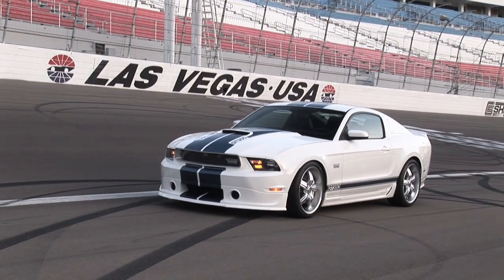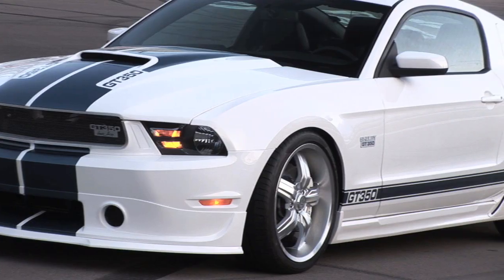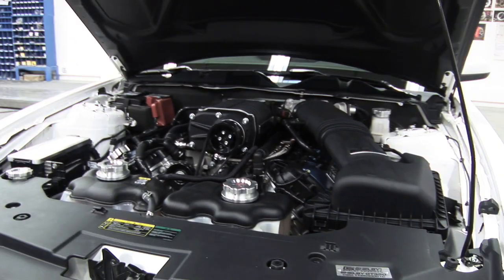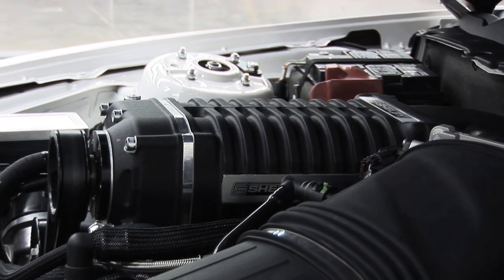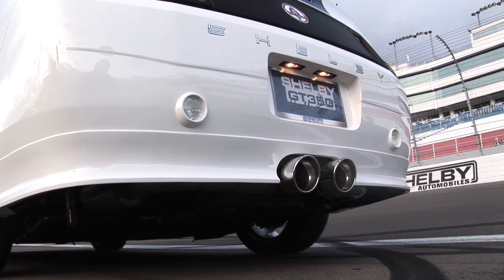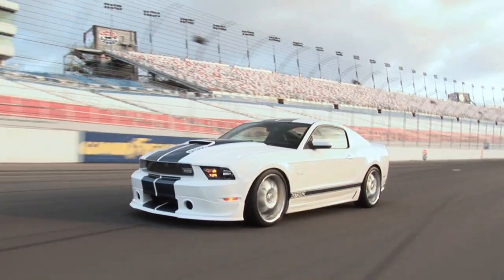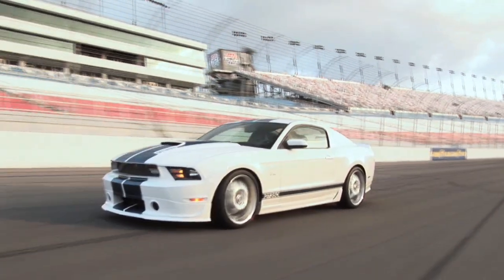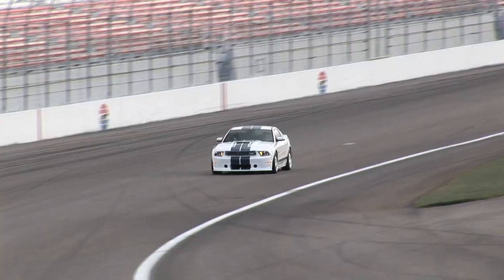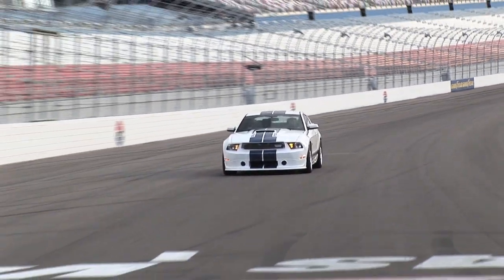Performance-wise, the GT350 is upgraded over a standard car in almost every respect. Under the hood, atop the all-new 5.0, is a Whipple supercharger from Ford Racing. Although official numbers haven't yet been released, you figure a 25 to 35% boost in horsepower over the stock 5.0's already potent 412 horsepower, you're looking at a possible output of 515 to maybe 556 horsepower.